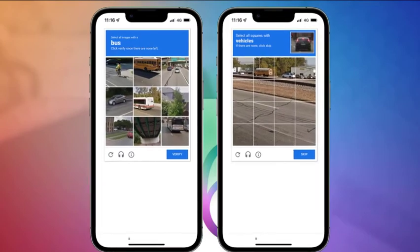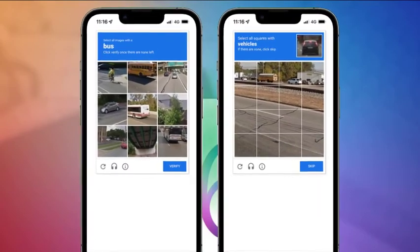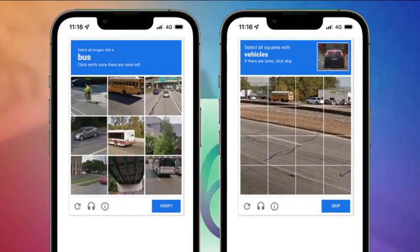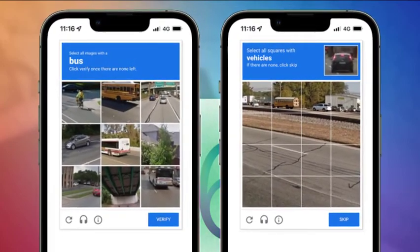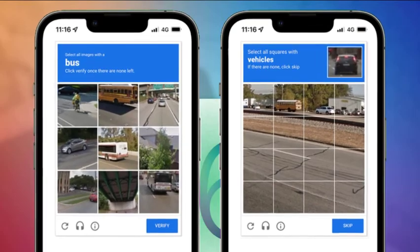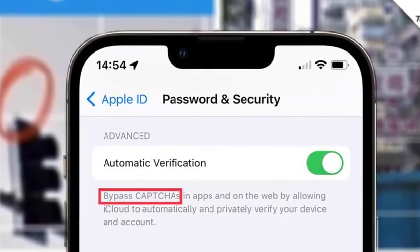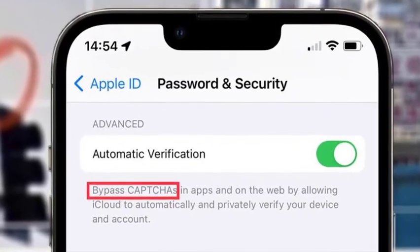Tapping on images of traffic lights or deciphering squiggly text to prove you are human will soon be a much less common nuisance for iPhone users, as iOS 16 introduces support for bypassing CAPTCHAs in supported apps and websites. The handy new feature can be found in the Settings app under Apple ID, Password and Security, Automatic Verification.